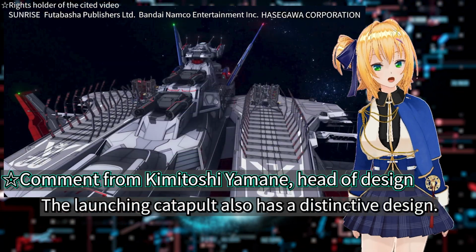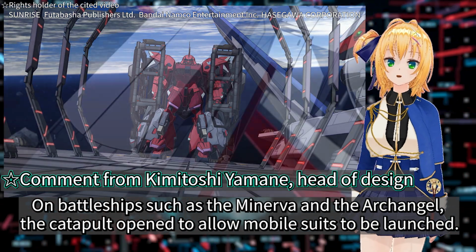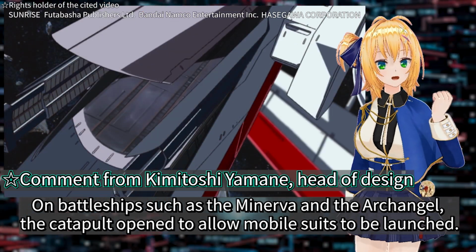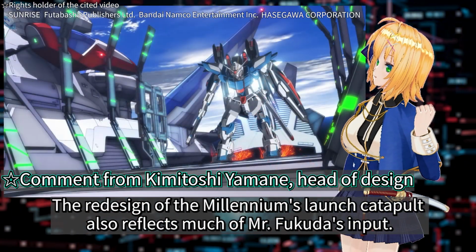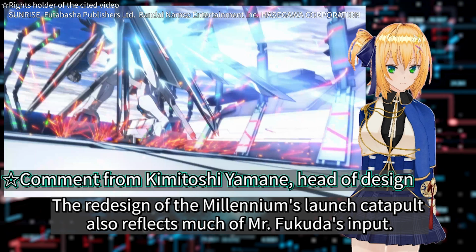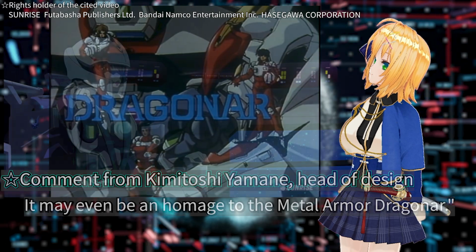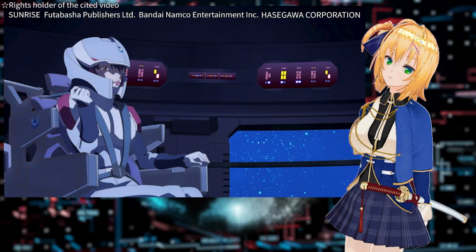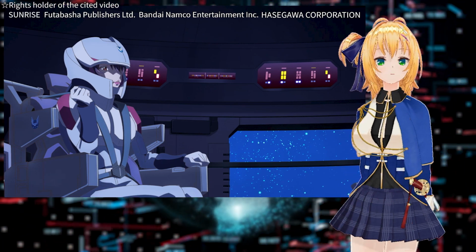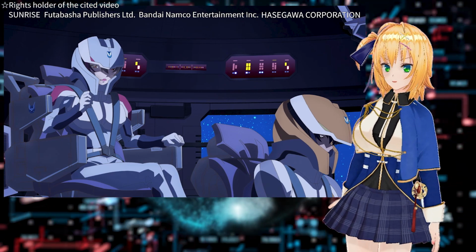The launching catapult also has a distinctive design. On battleships such as the Minerva and the Archangel, the catapult opened to allow mobile suits to be launched. The redesign of the Millennium's launch catapult also reflects much of Mr. Fukuda's input. It may even be an homage to the metal armor Dreadnought. The structure that allows the Millennium's command seat to move outside the battleship was very interesting. It was a scene that really brought out the excitement of the final battle.